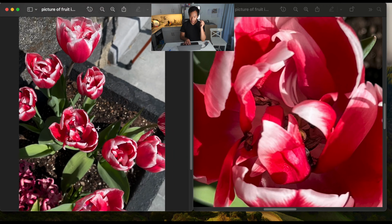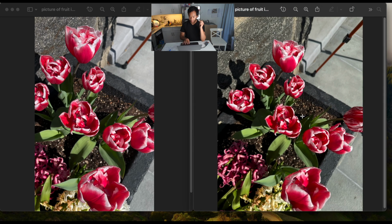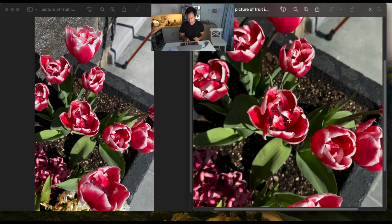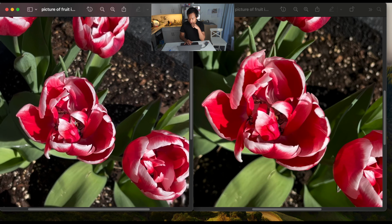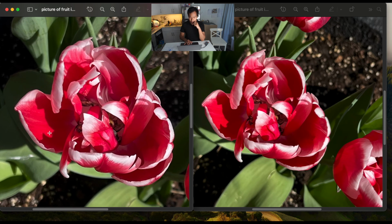And I'm trying to be as unbiased as possible considering this is like the middle of the picture. See, this is the middle of the picture. But I will say it does seem like the red is a little bit richer. It might just be my imagination, might be because I have this bright spotlight in my face, but it seems like the red is richer on the 15. Like, you see how this is almost like a pinkish hue, whereas this is like a dark, vibrant red here. I might just be making things up, not sure.